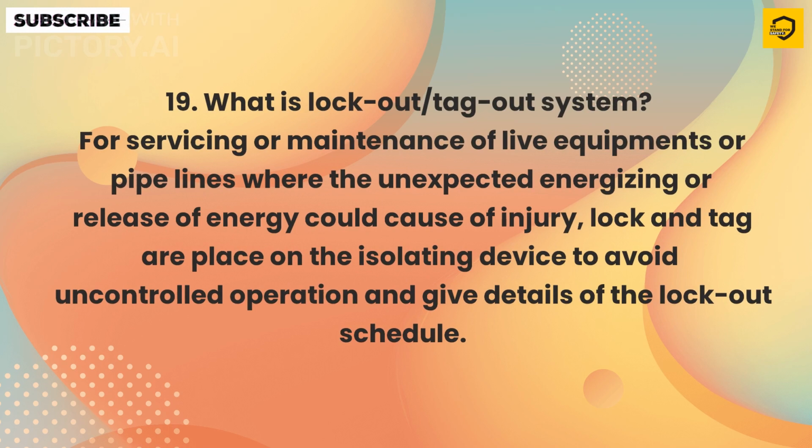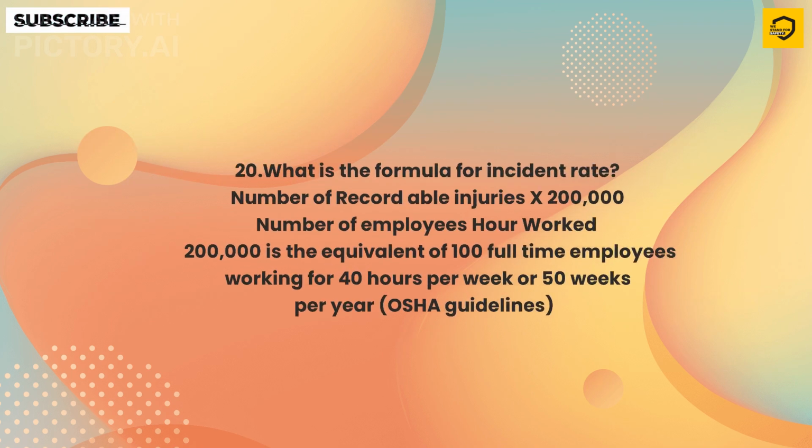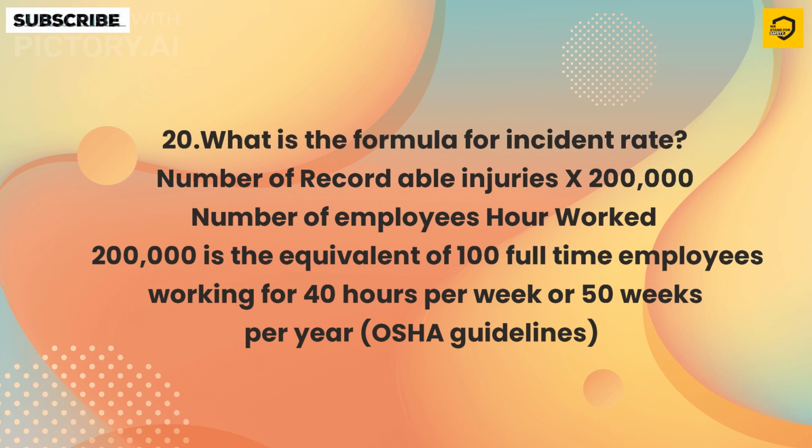19. What is the lockout, tagout system? For servicing or maintenance of live equipment or pipelines, where the unexpected energizing or release of energy could cause injury, a lock and tag are placed on the isolating device to avoid uncontrolled operation and give details of the lockout schedule.